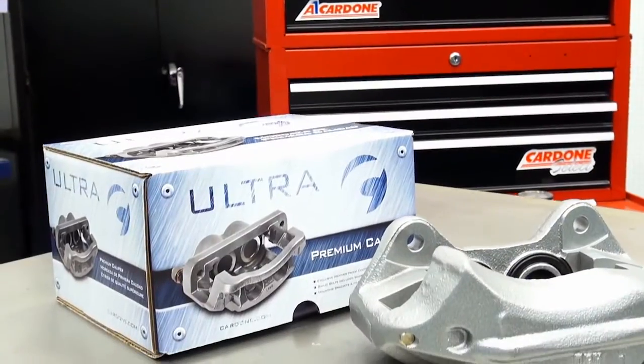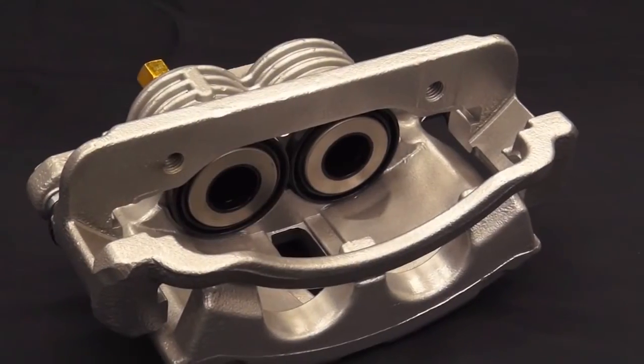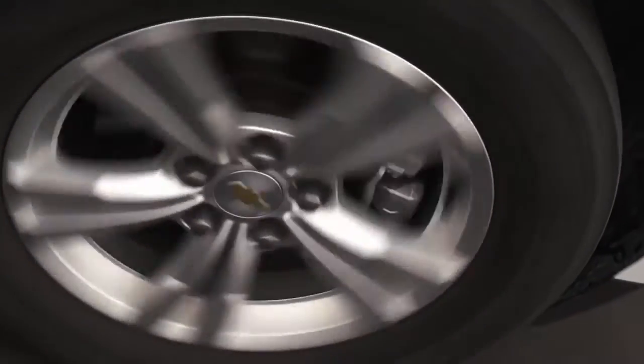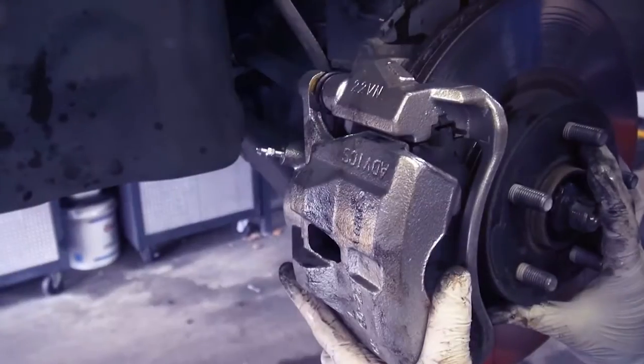So it'll fit just like the caliper on your vehicle the day your vehicle left the factory. Now, obviously, the concern is whenever you put a coating on something, is the coating going to affect performance and get where you don't want it to go? We are very careful here in the plant. Our operations team does a phenomenal job. All the critical areas get masked.